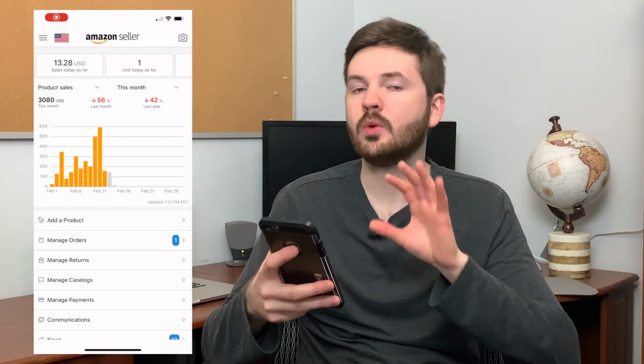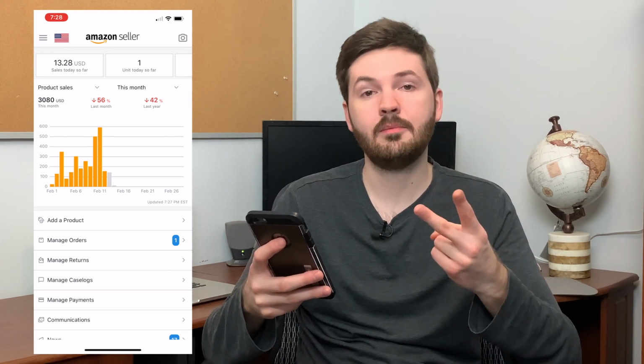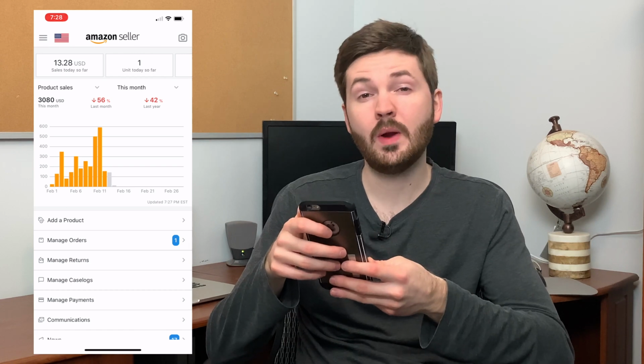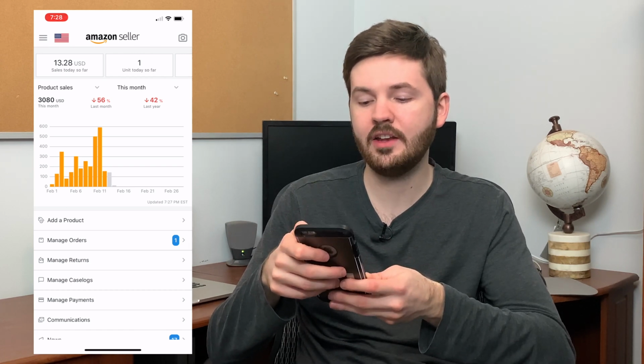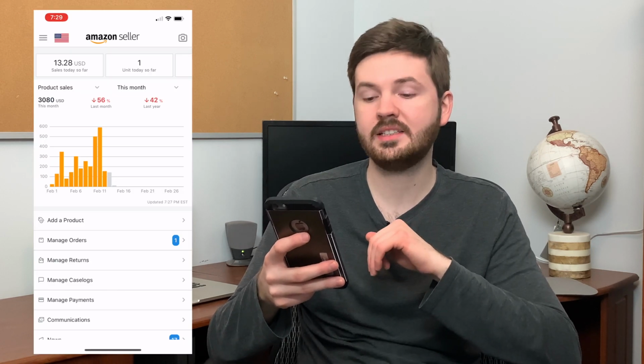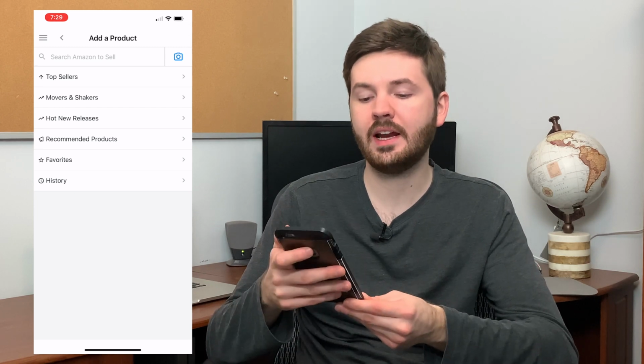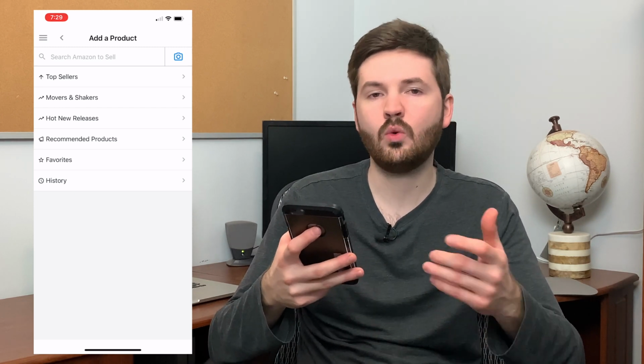So you're out in the store, you can open up your app and you can start scanning items. There's two ways to get into scanning mode. Up in the top right corner, you have a little camera button. You click that and then you can see the camera. Or the other option is to go down underneath your product sales and hit add a product. You'll see a couple different options here. Again, you have your camera option. You can also check your favorites or your history.